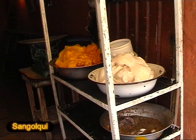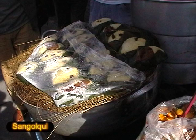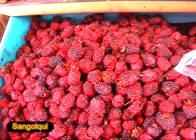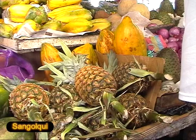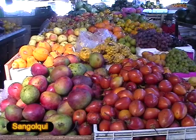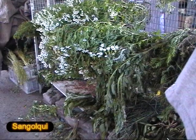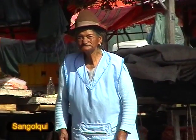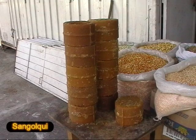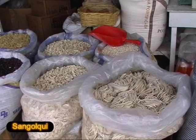Mixed with all different things just to get a flavor. Very nice flower, color gray. Can you tell the difference? We call them baba. Arabic tomatoes. Herbs and things. Brown sugar. Different types of pasta.